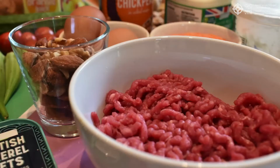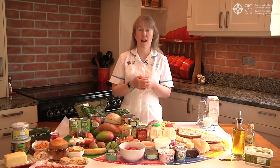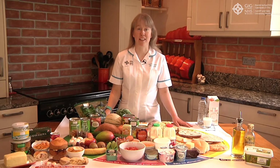Moving on to meat, choose as lean meat as possible, whether that's cuts of meat or mince. Try to eat less of the red and processed meats, like bacon, ham and sausages, because it helps to reduce our saturated fat intake. We should aim for at least 2 portions of fish every week, 1 white, 1 oily.